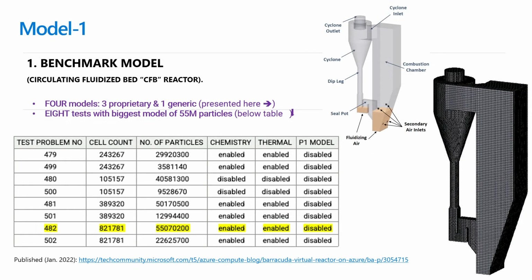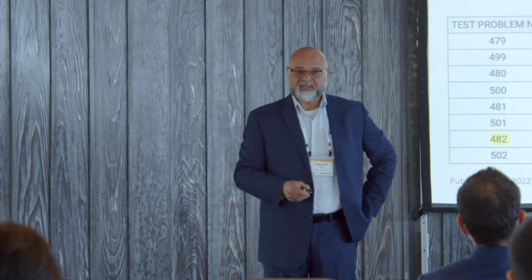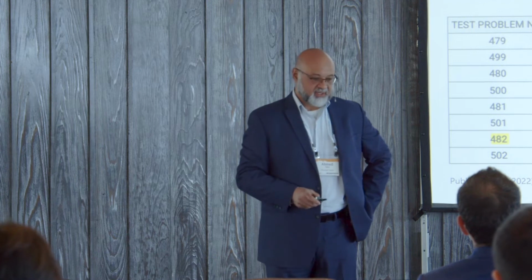So very quickly, the benchmark model is the one that you see in front of you right now. This is the benchmark model from CPFD. The same study ran three proprietary models that we are not able to present. But the benchmark model is a circulating fluidized bed reactor, as you can see, and this is the mesh of the model.